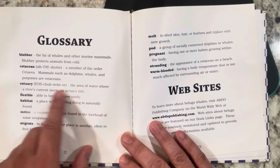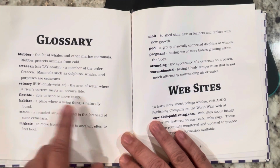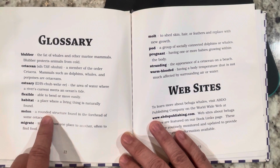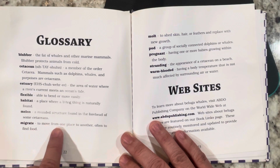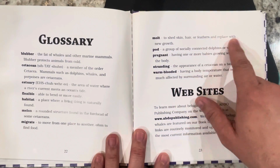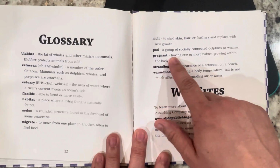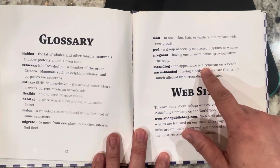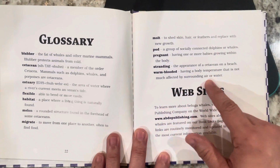Estuary, the area of water where a river's current meets the ocean's tide. Flexible, able to bend or move easily. Habitat, a place where a living thing is naturally found. Melon, a rounded structure found in the forehead of some cetaceans. Migrate, to move from one place to another, often to find food. Molt, to shed skin, hair, or feathers and replace with new growth. Pod, a group of socially connected dolphins or whales. Pregnant, having one or more babies growing within the body. Stranding, the appearance of a cetacean on a beach. Warm-blooded, having a body temperature that is not much affected by surrounding air or water.